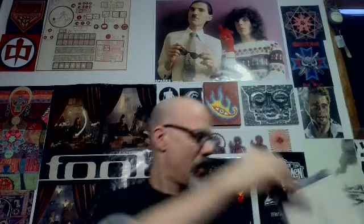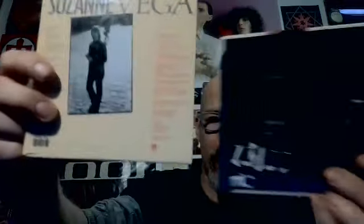That's why I have to put them separate, because they're too wide for the box. They will not fit in that box, because they're meant to look exactly like little miniature albums. And I love Suzanne Vega, and I've stated here on this channel before that she's probably my top favorite female singer. She doesn't have the most dynamic range, but there's something soft and gentle and beautiful in her voice.